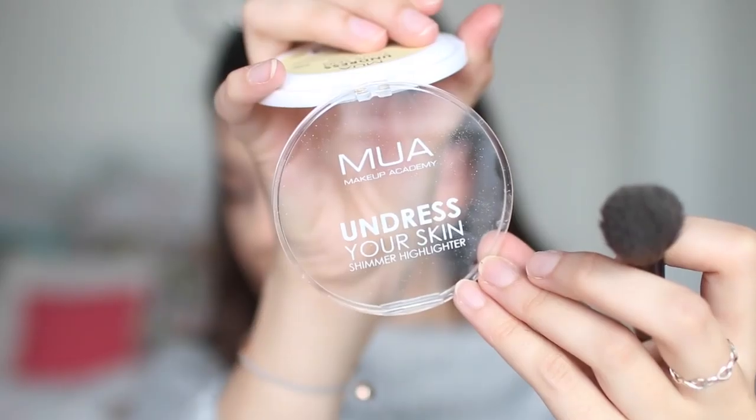And do you know what? It did look really lovely. It blended out really nicely, and I did like the way it looked overall. I do like to go and give my contour an extra blend afterwards because I don't want it to be too sharp. And then I'm gonna go over with my MUA Undressed Highlighter. I found this so hard to use. Like, there was nothing there, so I was a bit disappointed with that.